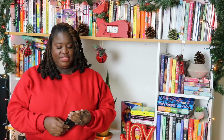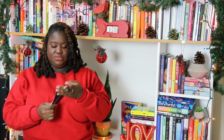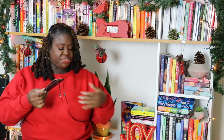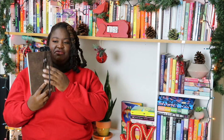Next thing is get bookmarks. Now guys, I love bookmarks. I have these tassel ones that I got from Barnes & Noble, and I've had them for years. These are the same two, but I have about four, and the other two are in books right now, but they're all different tassel ones. They just look so good when you have them in your book and they're just hanging off.